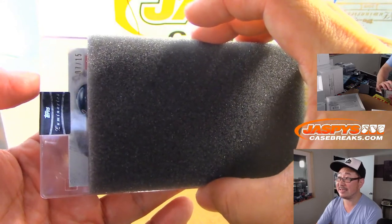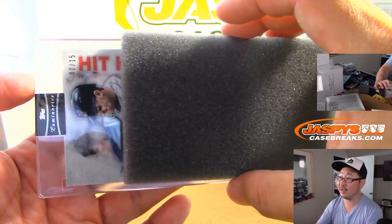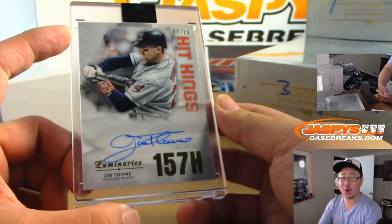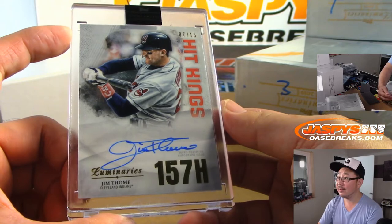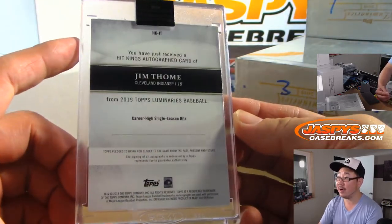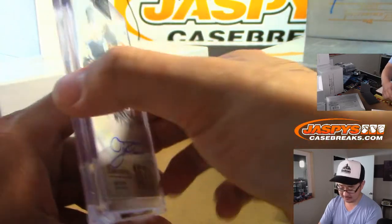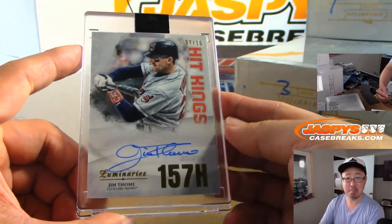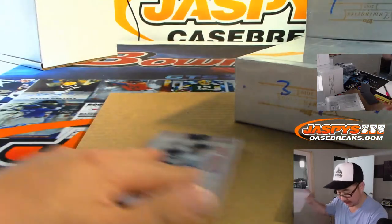First one, Ryan, is 7 out of 15. Hit Kings. Nice Jim Thome. 157 hits for Jim Thome. That's his career high single season hits. Nice.